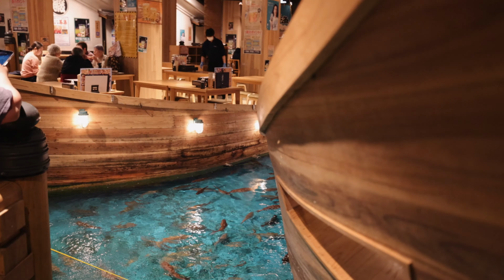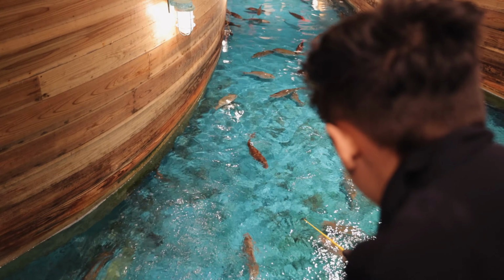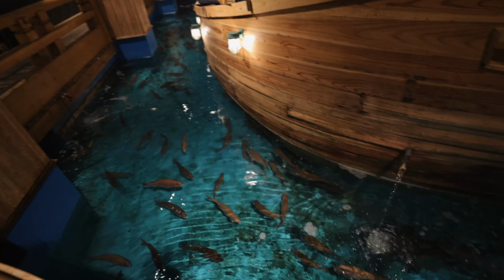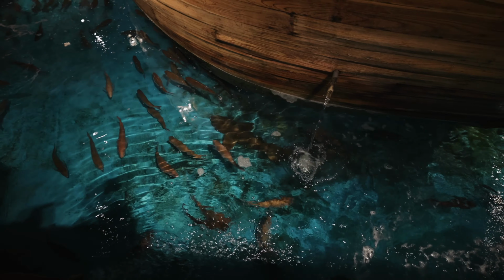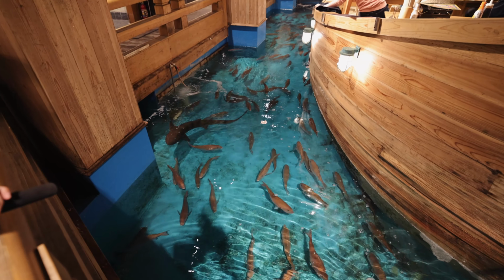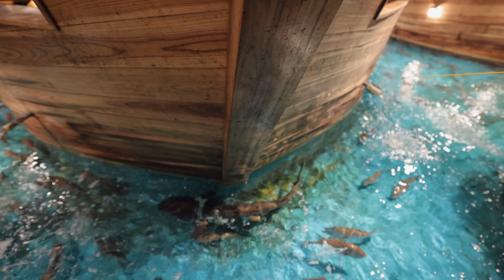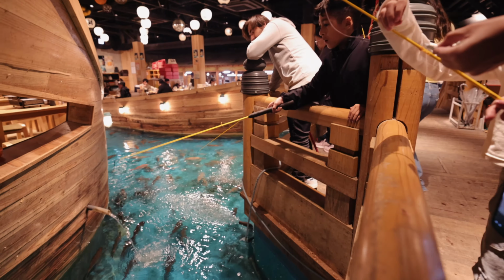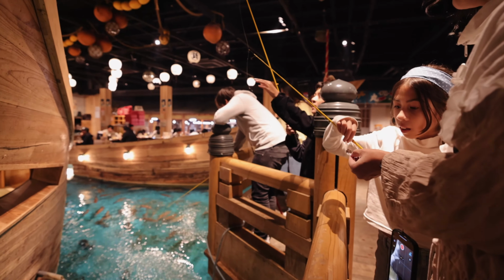So this is a pretty cool restaurant. You pretty much fish for your own food. The only thing is, if you catch one, you have to pay for it and eat it. You have no choice what kind of fish you get. Oh, do you see that big thing? Is that a shark? There's a shark in there. I'm gonna catch that one. You got one. Oh, you're so smart.